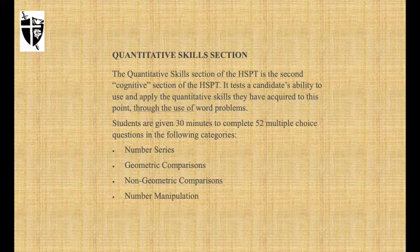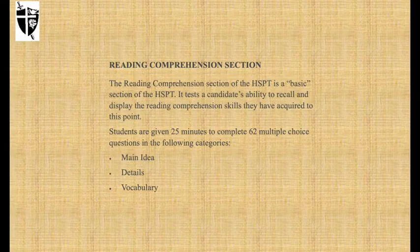The second section is quantitative skills. That will test your ability to use and apply quantitative skills you've acquired, and it is through word problems. You will have 30 minutes to complete 52 multiple choice questions in the categories of number series, geometric comparisons, non-geometric comparisons, and number manipulation. The next section is reading comprehension. It will test your ability to recall and display reading comprehension skills. You will have 25 minutes to complete 62 multiple choice questions covering main idea, details, and vocabulary.